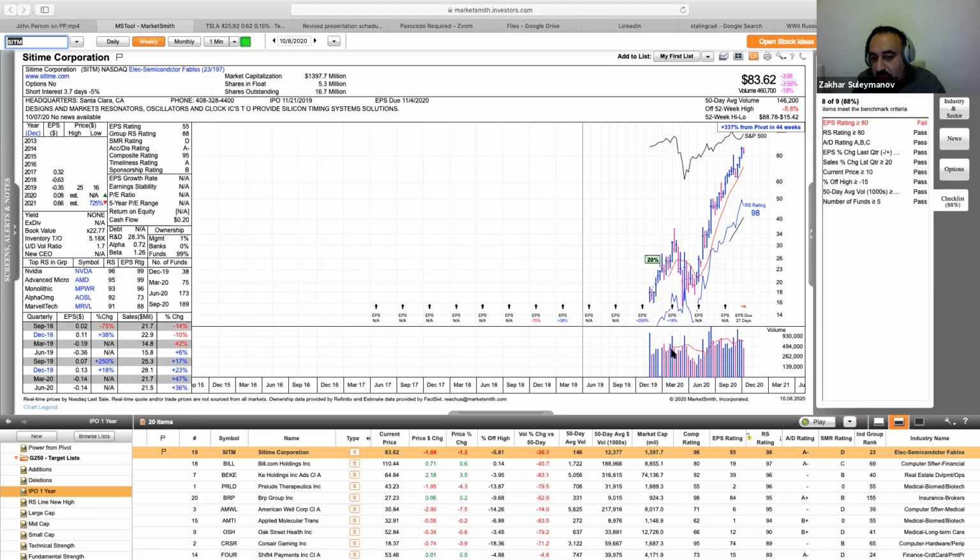Look at the volume. It started with 1 million, and right now the volume is at 460. We don't want to touch anything below 400,000, so it's close to that, but the price keeps going up, even though for a week it was down. But look at their competitors, AMD and NVIDIA. NVIDIA is crazy. Let's go to the next one, Bills.com.